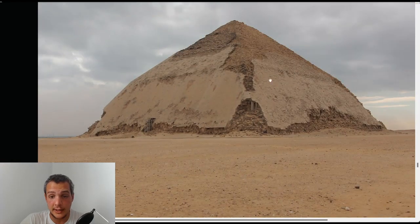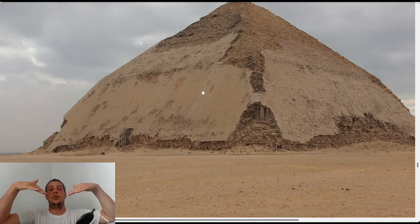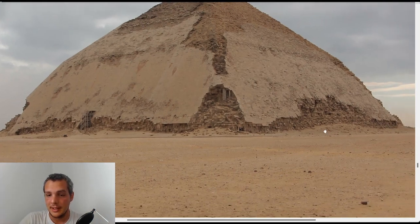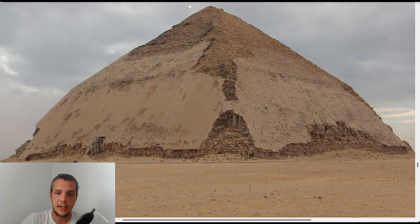But the reason why these cladding stones are still in place is because they were done with an inclination. They were put in place inclined and not horizontally, so they resisted time. Whereas after this pyramid, for example, in the Red Pyramid and the pyramids of Giza, they were done in horizontal layers, which sucks. But yeah, as you can see, this is 54 degrees, and then they got to 43 to match with the Red Pyramid's degrees.